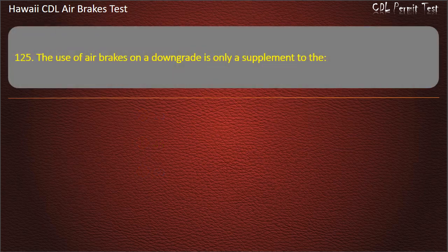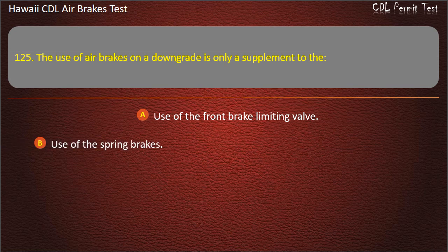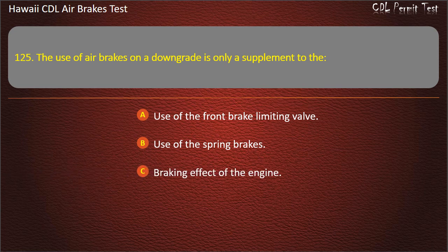Question 125. The use of air brakes on a downgrade is only a supplement to the use of the front brake limiting valve, the use of the spring brakes, or the braking effect of the engine. Answer. Braking effect of the engine.